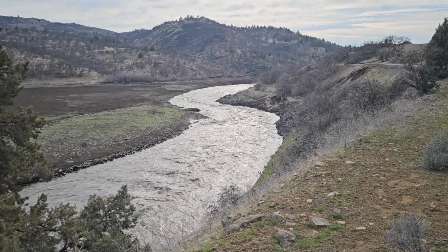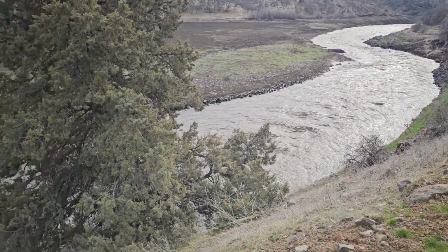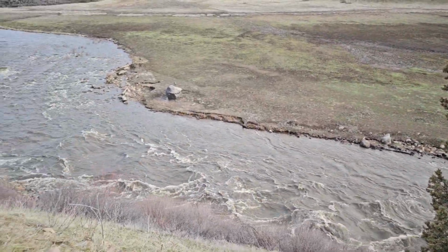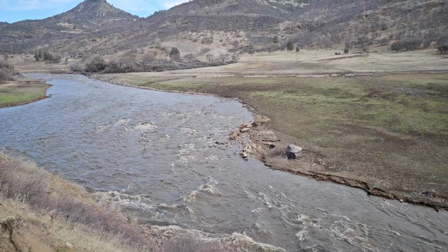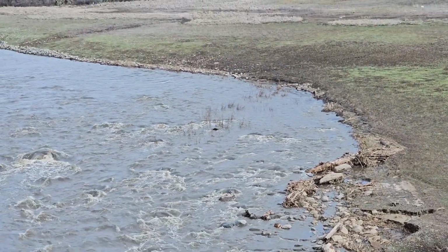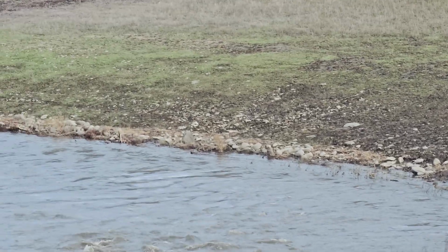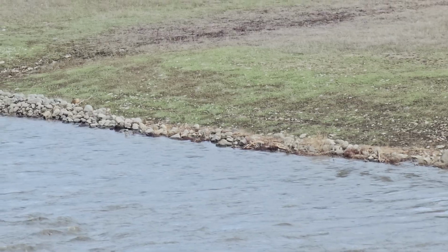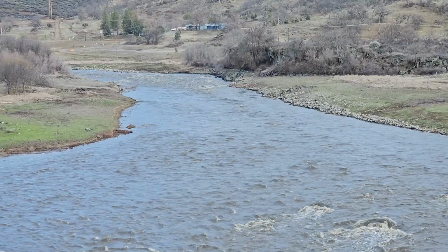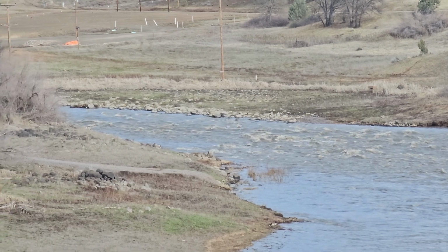This is looking downstream from where I was just at. I think you can kind of maybe see better where it may have flowed during the high rush the other day. It's still pretty high, but that would be up towards where Fall Creek comes in, around that bend.